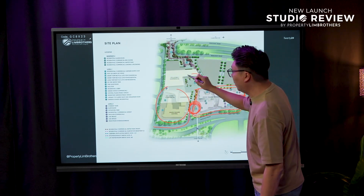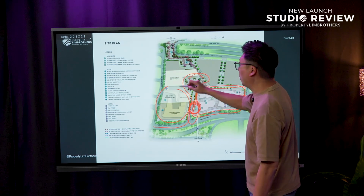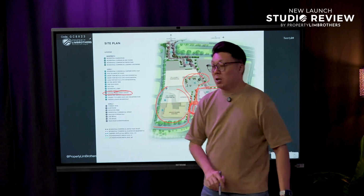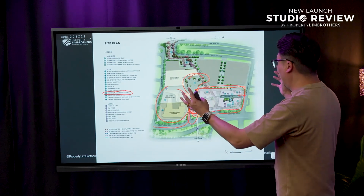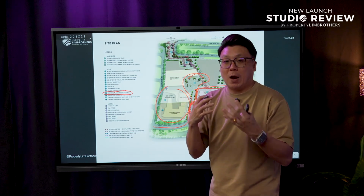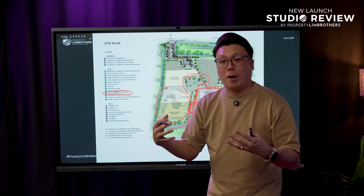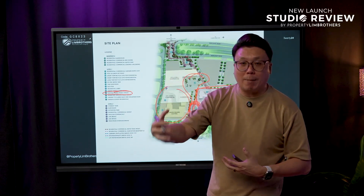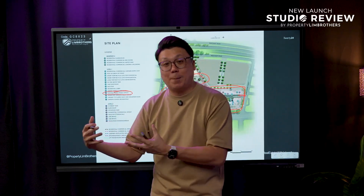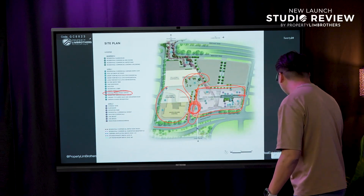So this whole entire area will be like the Central Plaza, which they name as the public space. So the whole entire project is actually a very nice development where the developer managed to merge the whole entire commercial and the public space. It allows the whole entire integration right into the Singapore River landscaping.